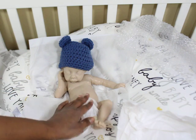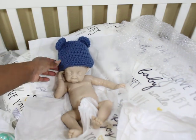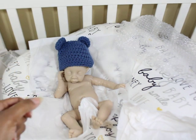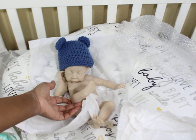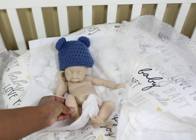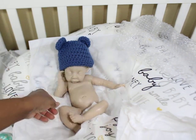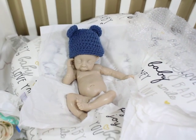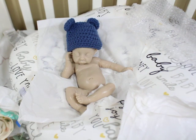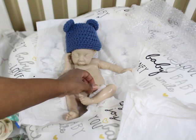That's cute. Oh, we chillin'. We chillin'. We chillin'. We check around, we rock around, we rock around. We chillin'. We chillin'. So, there we have it. We have our little boy. Ugh, can't wait to start painting him.